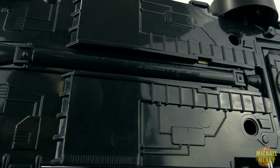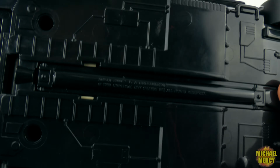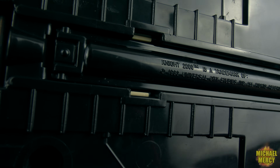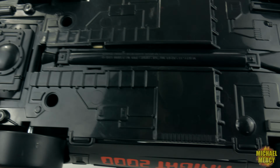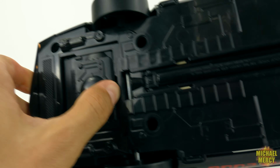And the legalese underneath here. Let's see, it actually says Knight Rider 2000, which is the name of the toy. Knight Rider 2000 is a trademark of 1983 Universal City Studios. All rights reserved. And batteries go somewhere. Is it here?